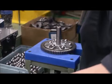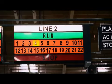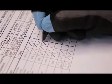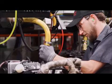If we have an issue, help is just seconds away. We have an andon system that alerts the team leaders if an area is needing assistance. We assemble, inspect, check, and verify to ensure that everything was assembled correctly.